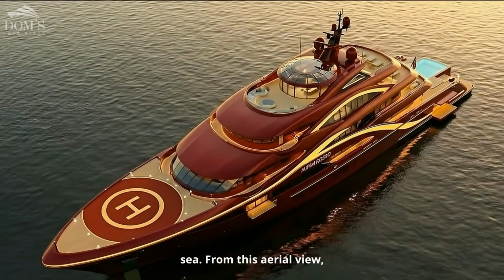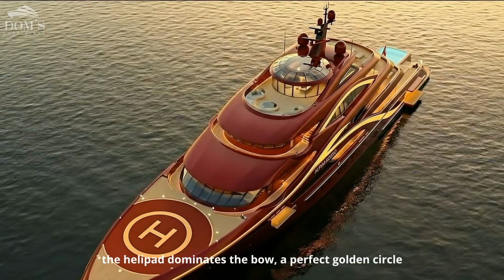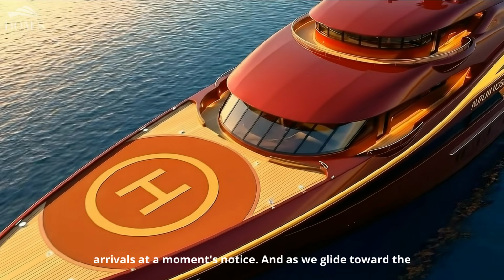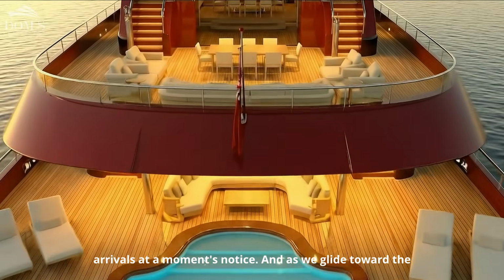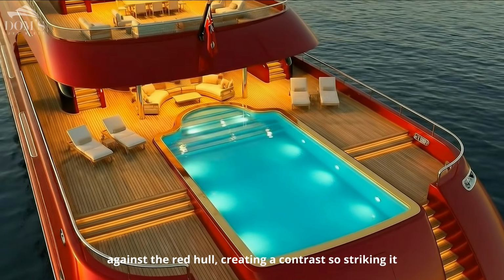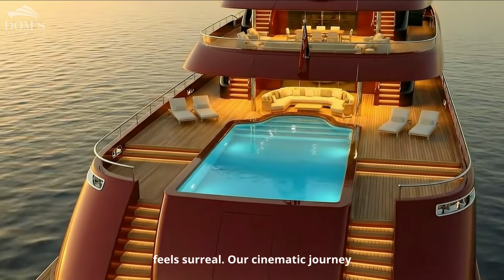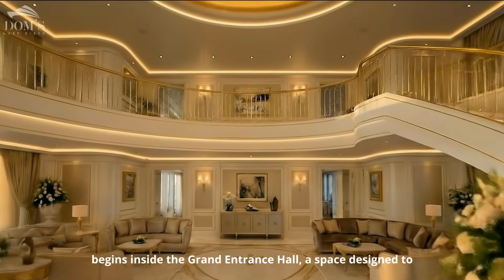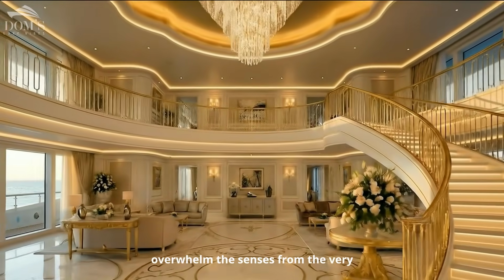From this aerial view, the helipad dominates the bow, a perfect golden circle crowned with a bold H, ready for private arrivals at a moment's notice. And as we glide toward the stern, the infinity pool glows turquoise against the red hull, creating a contrast so striking it feels surreal. Our cinematic journey begins inside the grand entrance hall, a space designed to overwhelm the senses from the very first step.